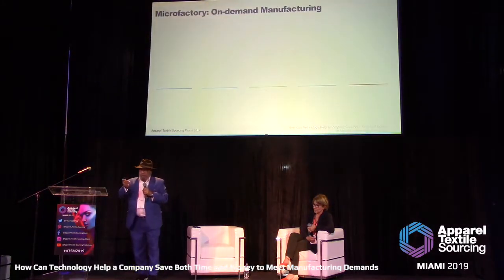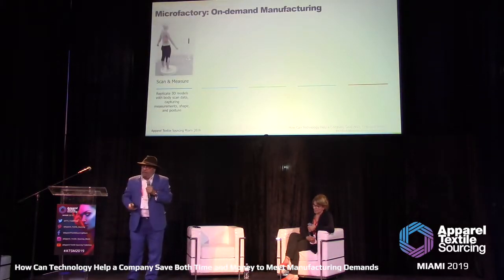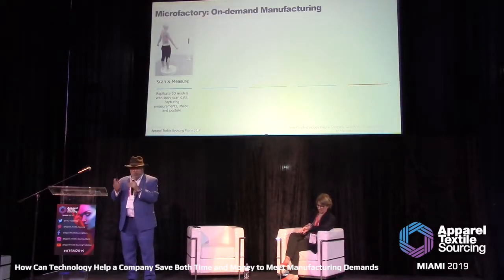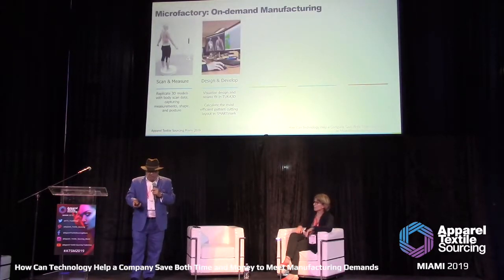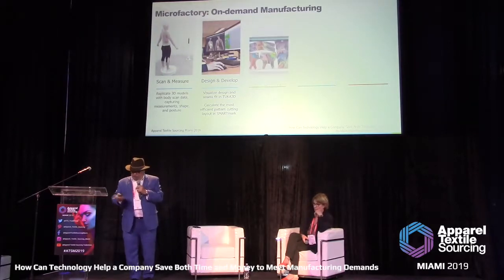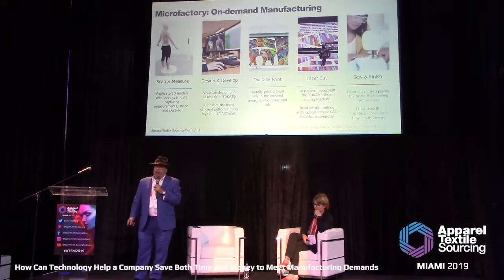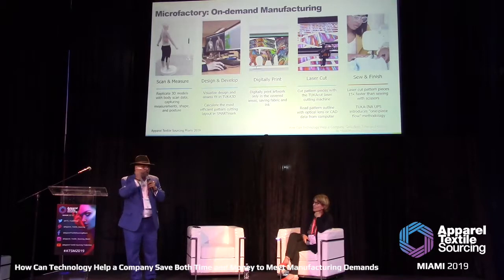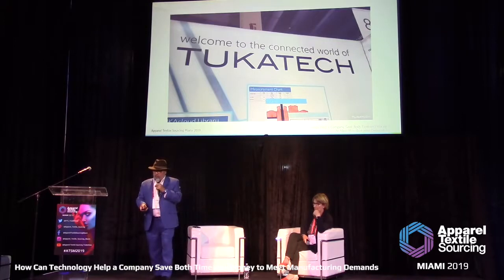So, at Magic Show, we actually decided to exhibit something and show people, rather than just talk about it or just show a patch. We took a body scan of a person. We designed and developed the garment to fit them. We actually printed on demand. And then we cut it and we sewed it and we delivered it in 2 hours and 43 minutes. 2 hours and 43 minutes from designing to finishing the garment. The same can be applied towards the sample room. I have a small video to show how that thing was done.